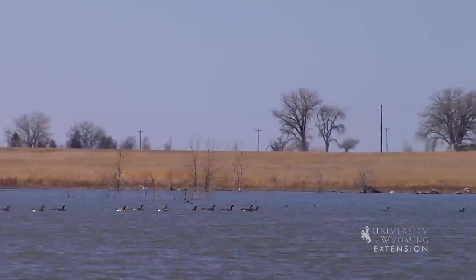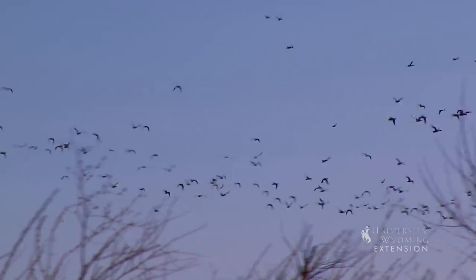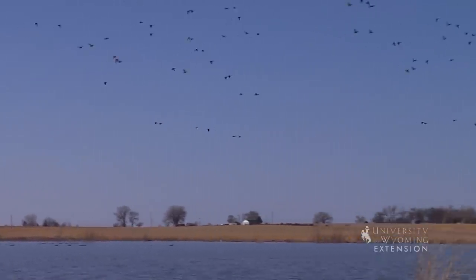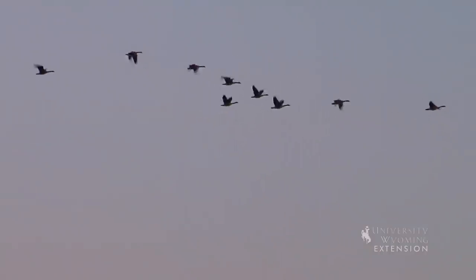The timing of when birds make migrations from location to location is known as phenology. Birds' phenology is affected by seasonal and climatic variations. Migration trips vary in length and can take up to several weeks to accomplish.